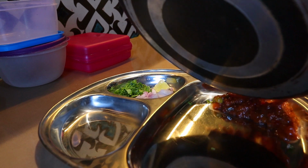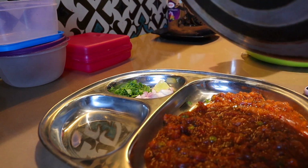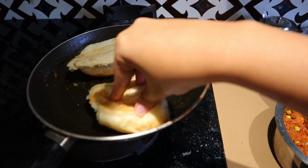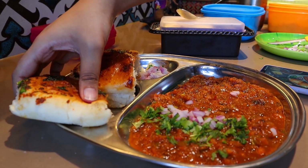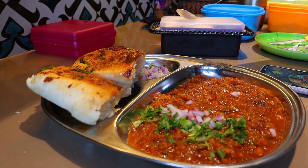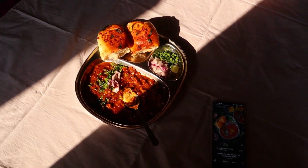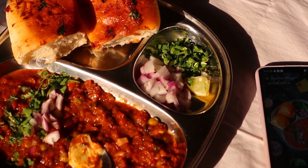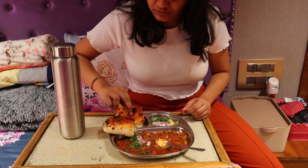And we will now just put some gravy and pav, and that's it. This one was very simple to do, and then we will click some pictures. This is what my pav bhaji looks like. The inspiration was this picture right here. I think this turned out to be pretty good and I have no complaints.